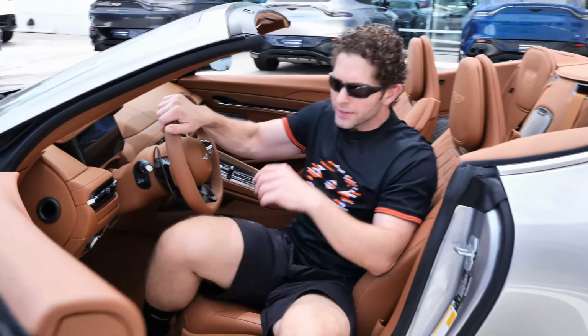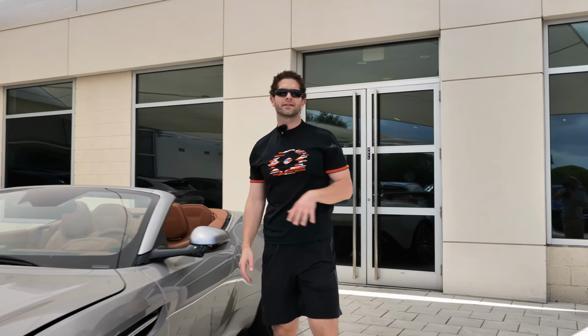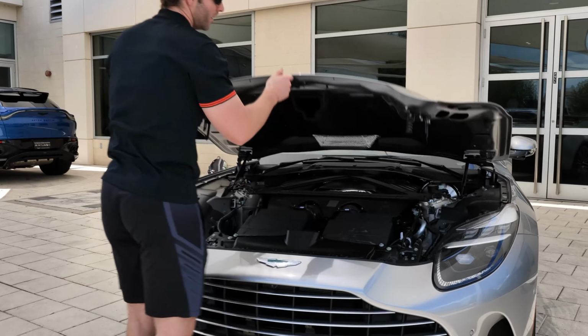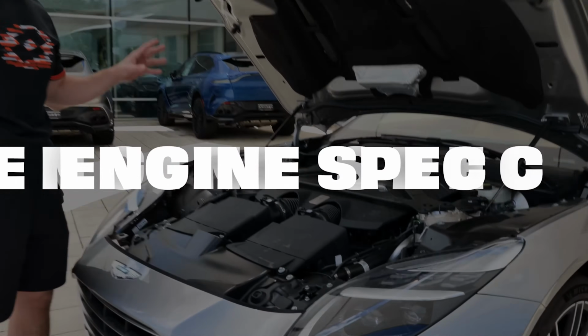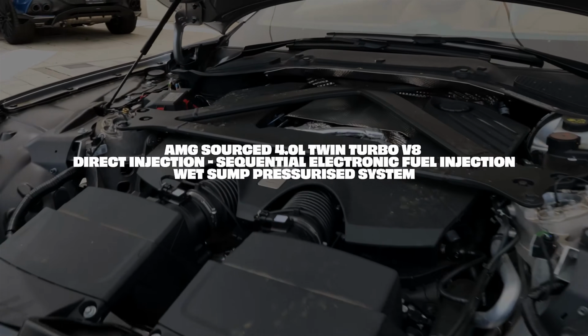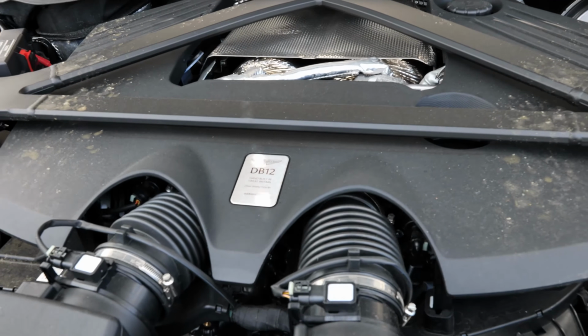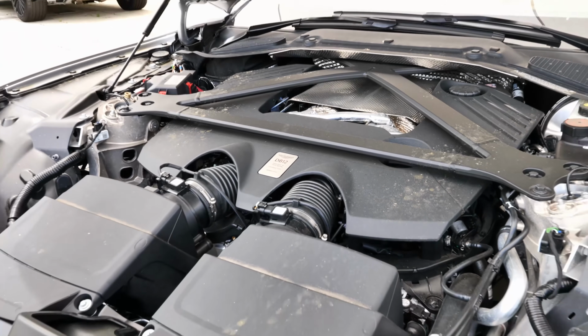All right, guys, so let's go outside and have a look under the hood, which is basically the heart of this Aston Martin DB12 Volante. Under this hood, we got this amazing power plant over here, which is an AMG sourced 4-liter twin turbo V8. This amazing powerhouse pushes out 671 horsepower. And I mean, it sounds incredible.